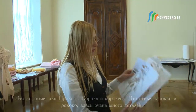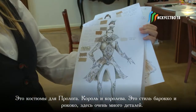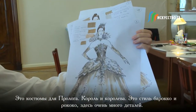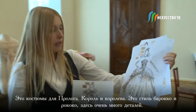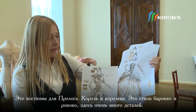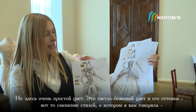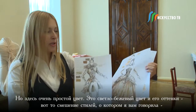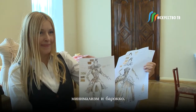These are the costumes for the prologue, King and the Queen. So the style is with a lot of details, as Baroque and Rococo, but the color is very simple. It's just like beige color. So this is the mixture I told you about, minimalism and Baroque style.